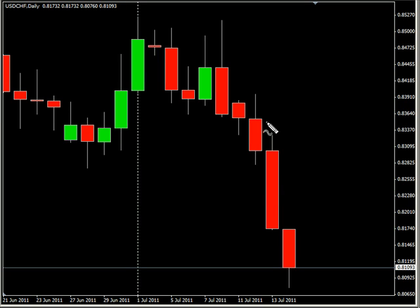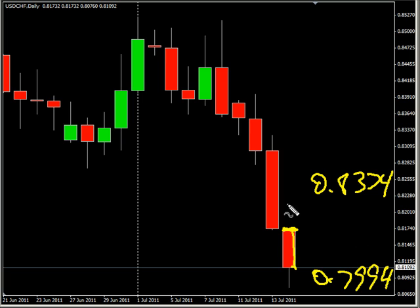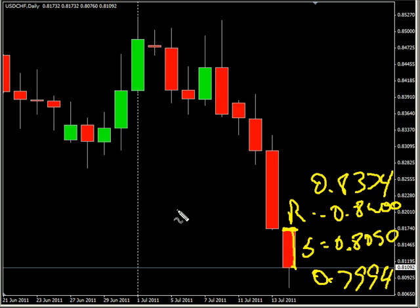Now the US Swiss, this pair continues to move to the downside. It has not broken its high, and the high and the open are the same, at least for this session so far. We are looking for it to potentially, on reversal, go as high as 0.8374, possibly as low as 0.7994. Look for some resistance around 0.8200 and look for some support around 0.8050.